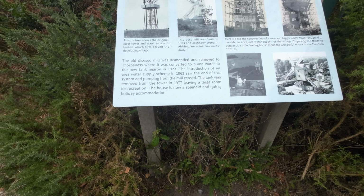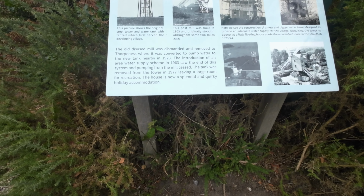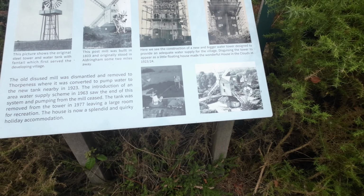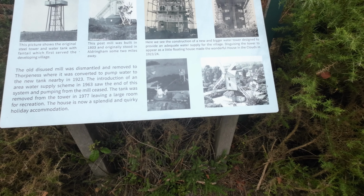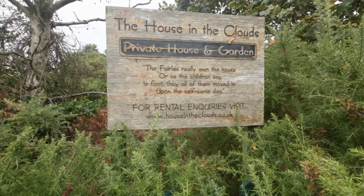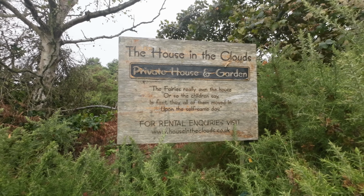The old disused mill was dismantled and removed to Thorpeness, where it was converted to pump water to the new tank nearby, 1923. The introduction of this area water supply came into scheme in 1963. Here we see the construction of the biggest water tower designed to provide adequate water supply to the village. Disguised the tower to appear as a little floating house in the clouds, 1923 to 1924. The house in the clouds, the fairies really own this house, or so the children say. In fact, they are all of them moved in upon the self same day. For rentals inquiries visit www.houseintheclouds.co.uk.